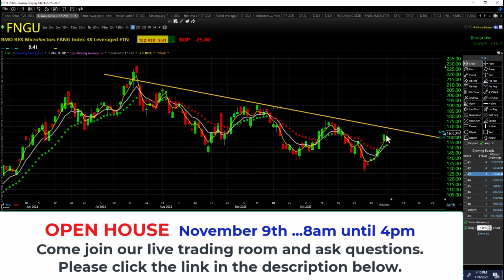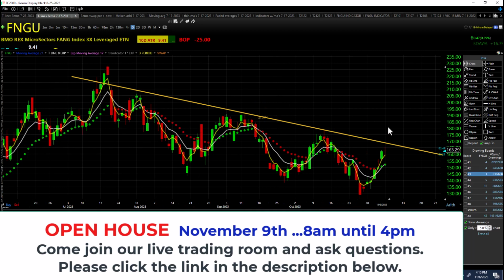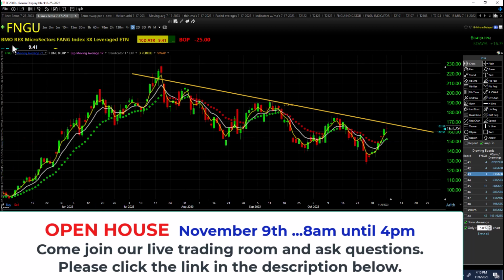Is it a bullish move? Yeah, it was a really good bullish move, surprisingly good. But I'm not going to get sucked into this move until I see something broken on the bearish side. Breaking one of these downtrends would help convince me, but we haven't got that yet. So this is FNGU, probably the leading indicator for SPY and QQQ. So still not ready yet, not in my eyes.